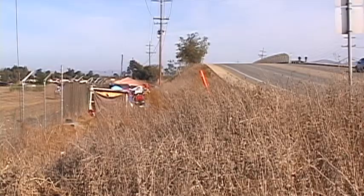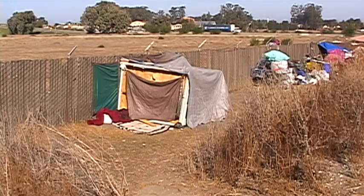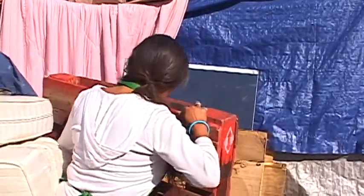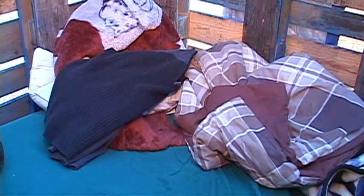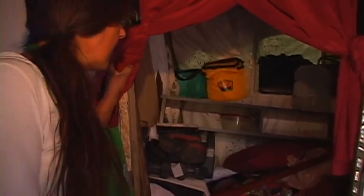Along Sherwood Drive and underneath the overpass, there's a tent city made up of makeshift homes and old mattresses. Dozens call this area home and live in shelters made up of old cardboard, discarded plywood, and blue tarp. It's supposed to be the bedroom, but I'm going to make it a little bit bigger. Margarita Rosas has lived in this encampment since last summer.